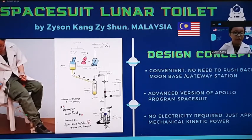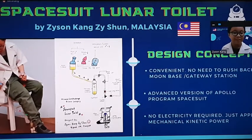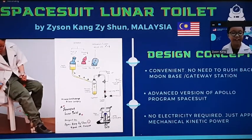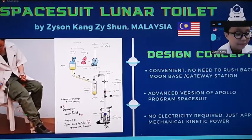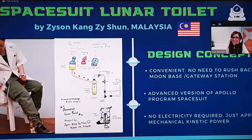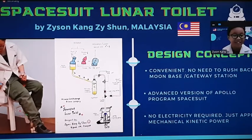But not just that. Now, this design can not only be used on the moon, it can be used as a medical toilet. Since now we're in a pandemic, sometimes even doctors and nurses need to pee or poo, so they can just work it out when they pee or poo. And sometimes when you're saving people and you want to pee, you can't just go away like that. So you just need to use this. It can also help doctors and nurses, not just only astronauts.